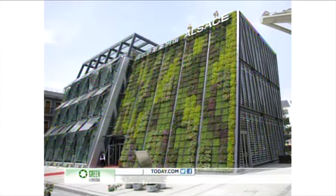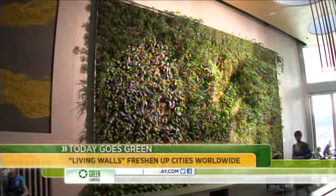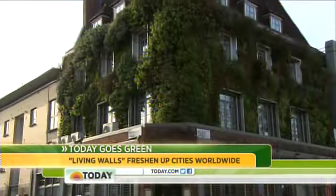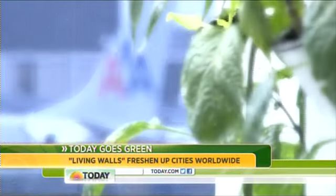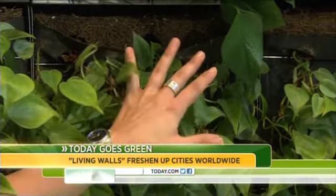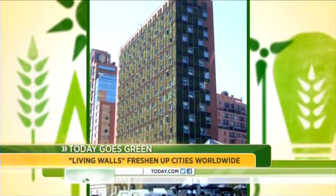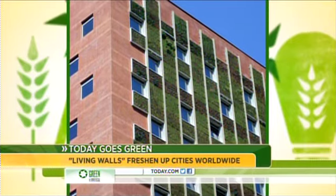Popping up in cities around the world like London, Chicago, Washington, and New York, vertical gardens called living walls are all over the place. Attached to buildings, hotels, tube stations, airports, schools, and private homes. The plants stay rooted in 2 to 4 inches of soil. They come in all different shapes and sizes. In Chile, one of the largest living walls is 17,000 square feet and stands 17 stories high.